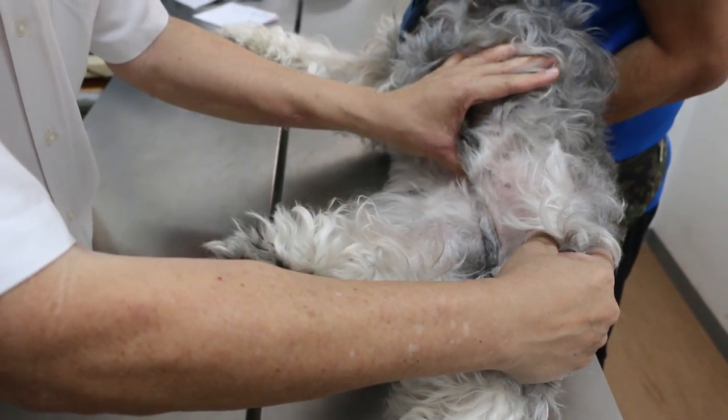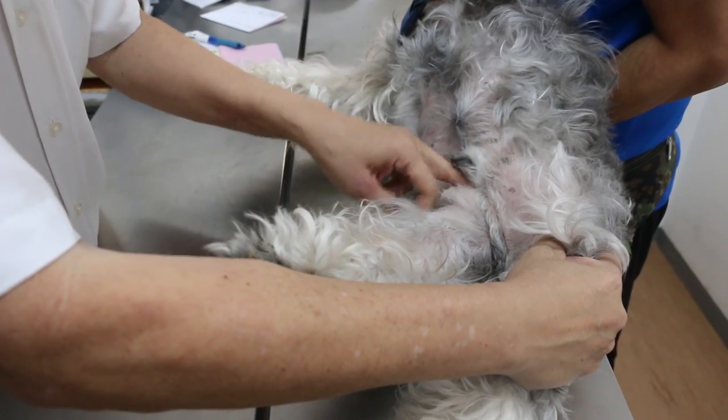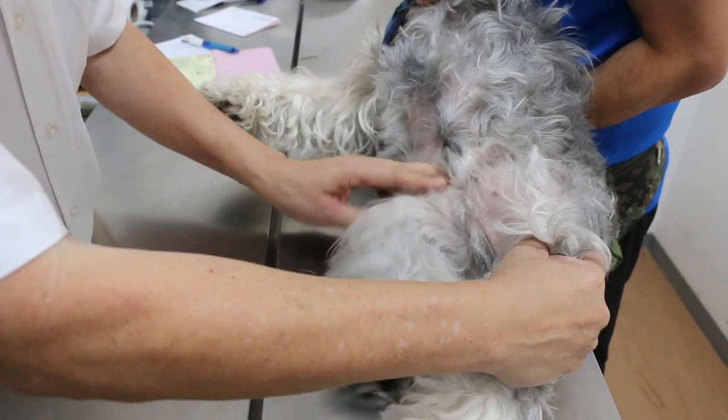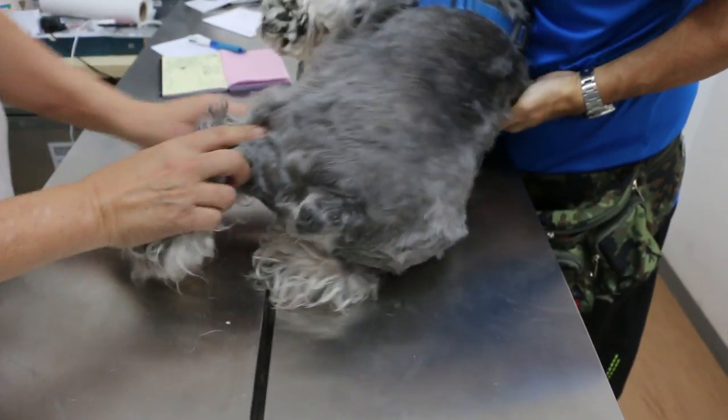Normal treatment is to stitch up, just put it in the pouch like that. Then you see no more, then okay. Okay, put the right one and go on. Okay, finish it. Put it inside.